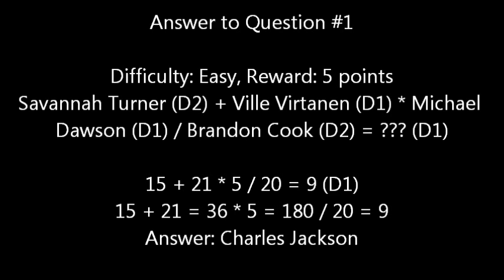The answer is Charles Jackson in the 9 car in D1. As you can see at the bottom, right above the answer, 15 plus 21 equals 36, multiplied by 5 equals 180, divided by 20 equals 9. So the 9 car belongs to Charles Jackson in D1, so he is the answer. And that is the answer to question number 1, and your winners are coming up.